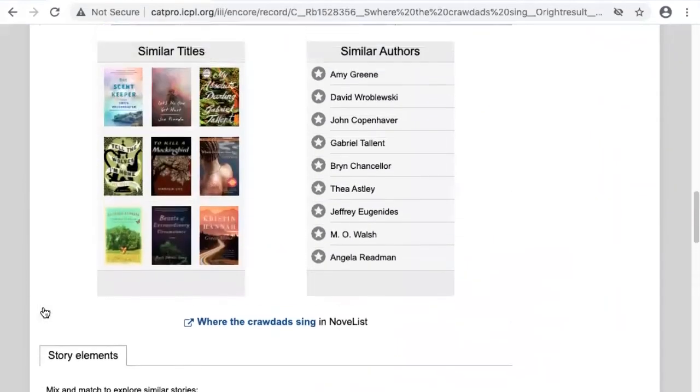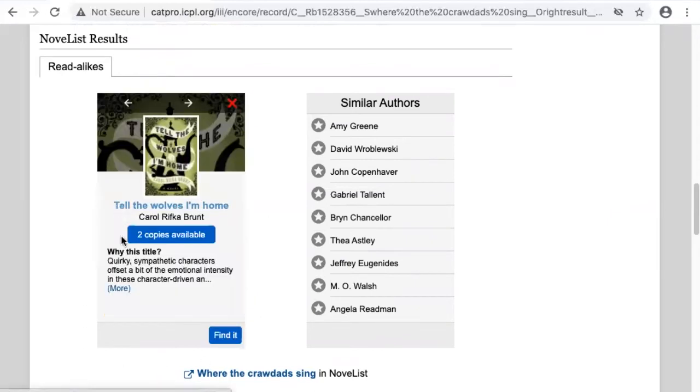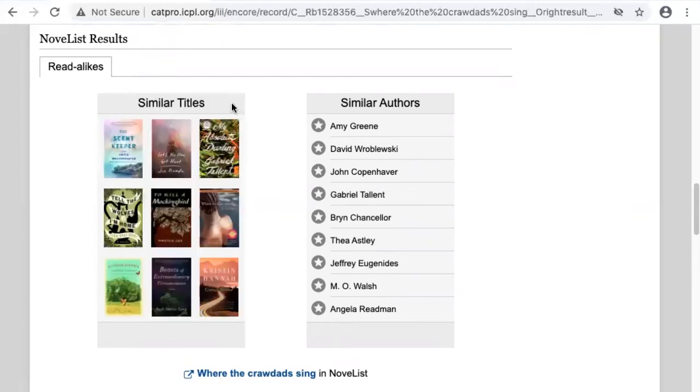Coming back up, you'll see that I went past the NoveList section. So these are the same read-alikes or similar titles that we saw in the database. And you can click on one of them to see whether we have copies owned at our library and why they think it might be a similar match to that book. Same thing for authors that they think are probably similar.